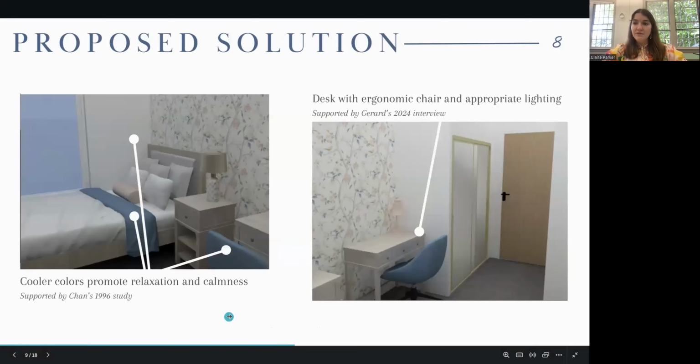This is what I came up with for a proposed solution. And this is a little bit more feminine, but obviously as students can personalize their own space, you are able to take control and have that authority. And so I decided to choose an accent wall, but still within lighter colors, a cooler color scheme here with the blues. And there's evidence that promotes relaxation and calmness among students.